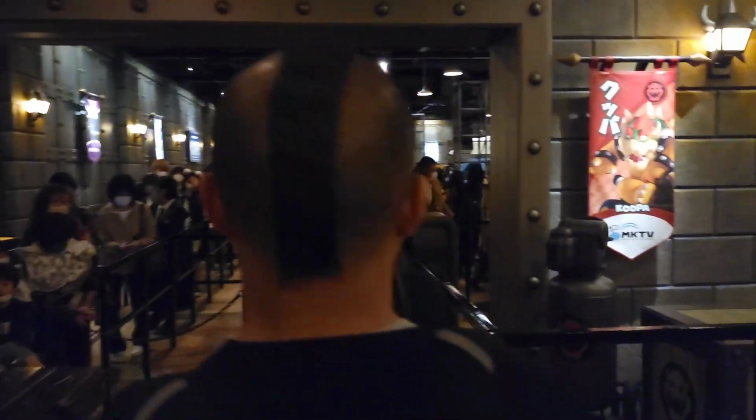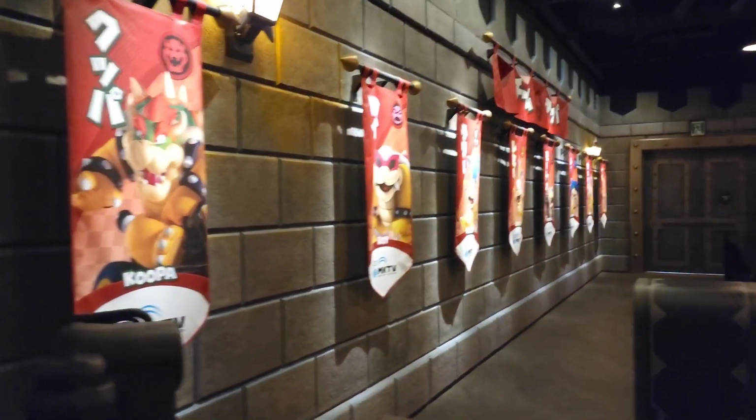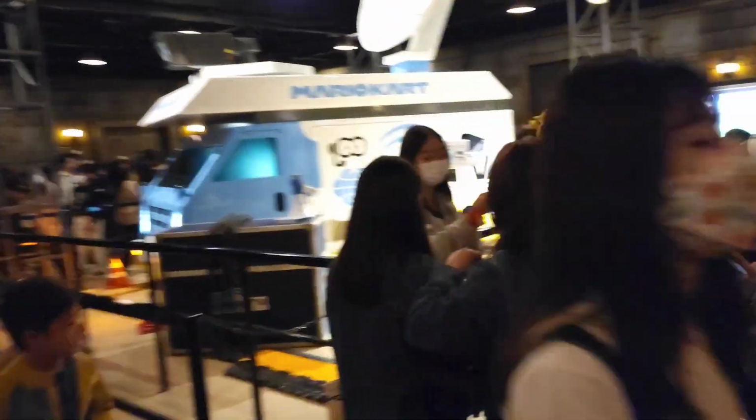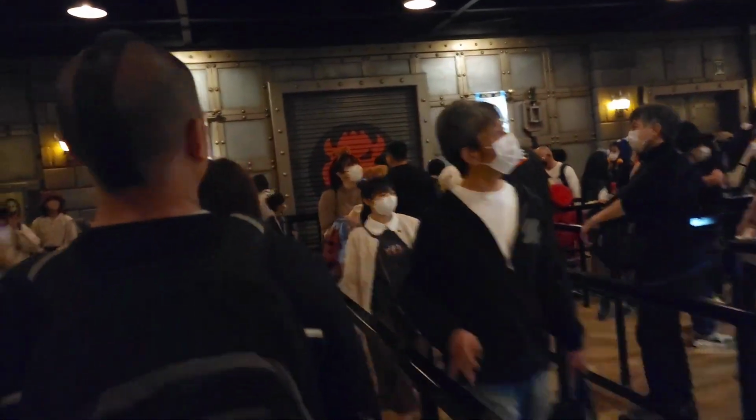Yep, there's the line. The line continues on, but we're making great progress. Oh, the Bowser family right there. There's the cannon from the bomb. There's the line, but it's moving pretty well so far. I like the progress as this is going. I would say a couple hours from now, this is going to be booked. It'll be at a standstill.